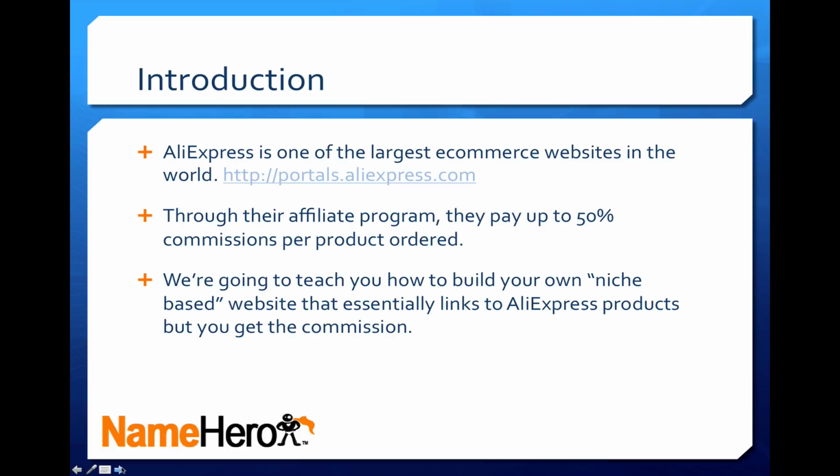So I mentioned they're one of the largest e-commerce websites in the world. And they've got an affiliate program, which is where if you refer people to buy products on their website, you get a part of the commission. Now, the thing that's unique about their affiliate program is they pay up to 50% commission per product ordered. So, for example, if the product costs someone $50, that means you make $25 from that order. If the product costs $100, then you make $50, or as much as $50. It's not 50% on all products. Some products are 20%, some are 10%. But still, if you work a secular 9-to-5 job, sometimes 7% commission would be nice. So they've got a really nice, lucrative affiliate program where you can really make a lot of money.